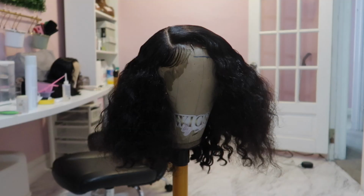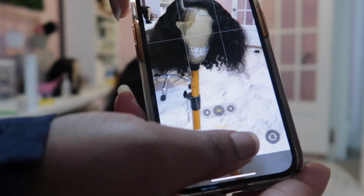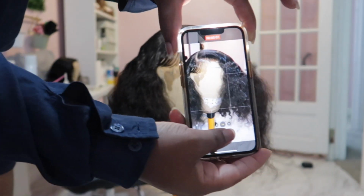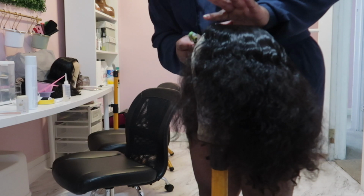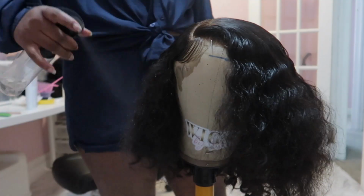And of course, like always, I'm always taking pictures of the process so we can have those before, during, and after shots so we can make our reels, post to our stories. Content is everything. So I'm making sure that I get what I need for my content.